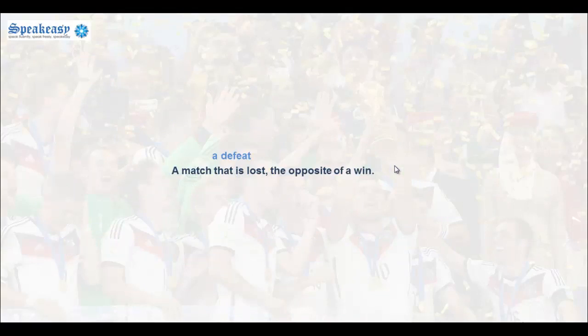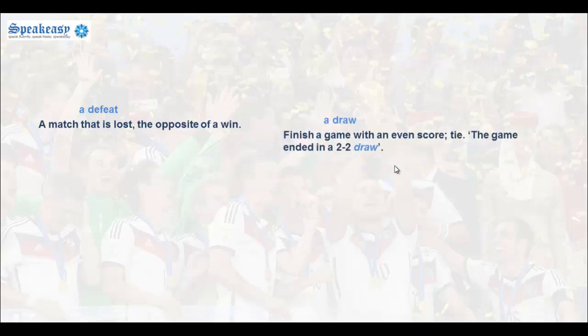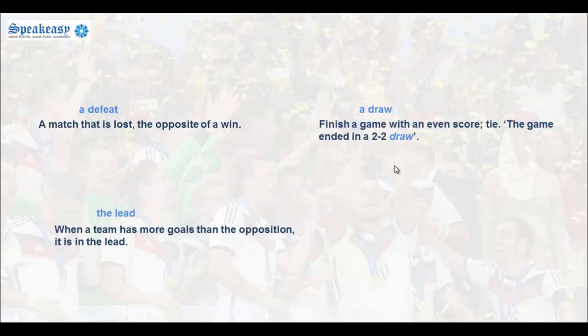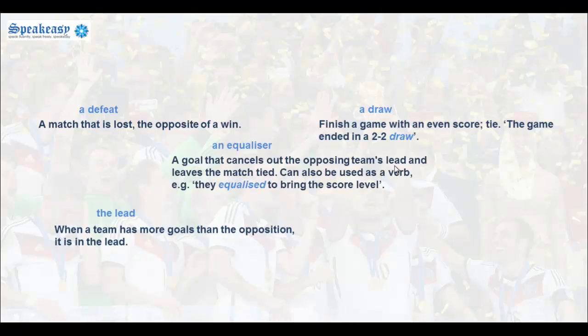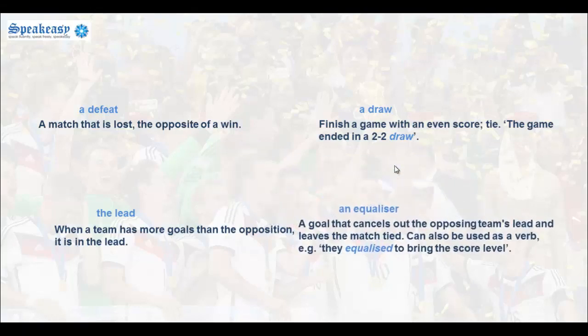A defeat refers to a match that is lost, the opposite of a win. A draw is when a game finishes with an even score. The game ended in a 2-2 draw. The lead. When a team has more goals than the opposition, it is in the lead. An equalizer is a goal that cancels out the opposing team's lead and leaves the match tied. This can also be used as a verb. For example, they equalized to bring the score level.